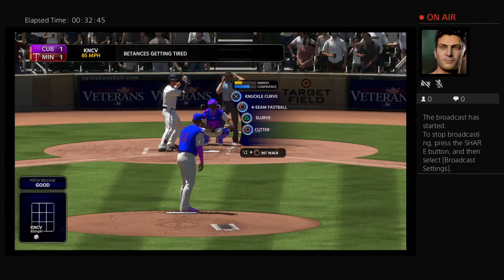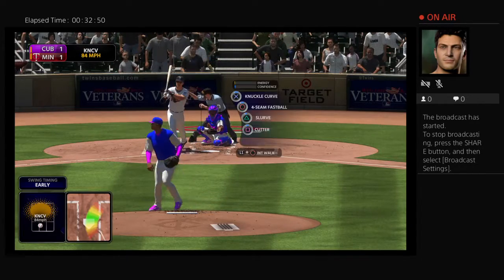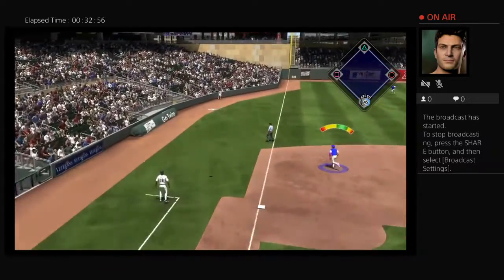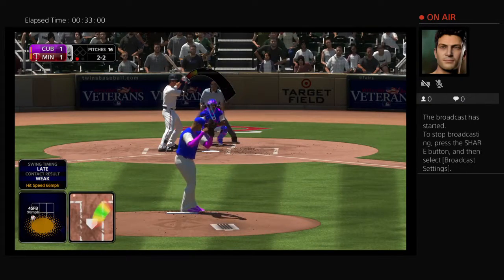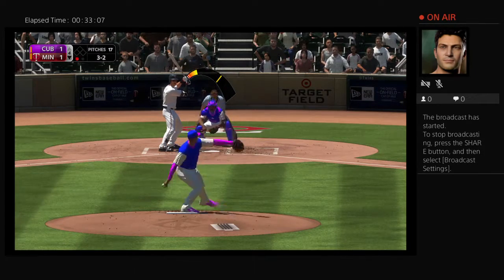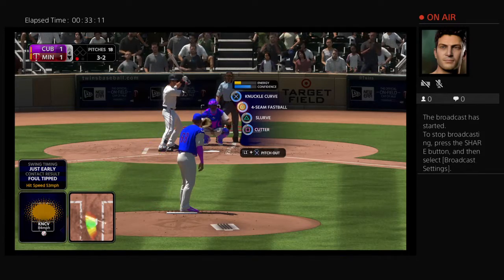A 2-ball, 1-strike count to the Twins' first baseman. 2-2. The 2-2. Popped him up. Number 4 in the foul ground, but this will land untouched. The 2-2 one more time. It's looked at for ball 3. Now the 3-2 pitch. And this is fouled at the plate.